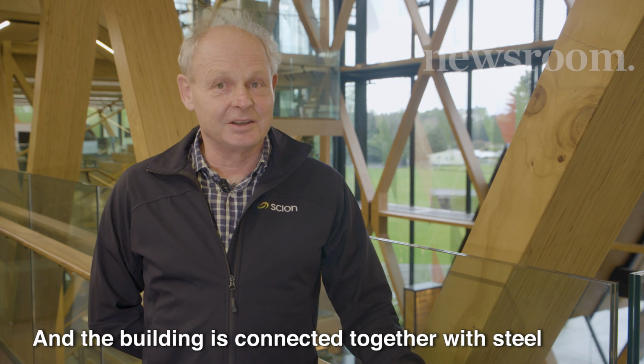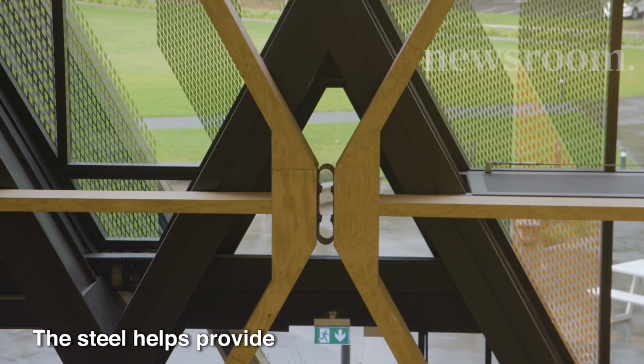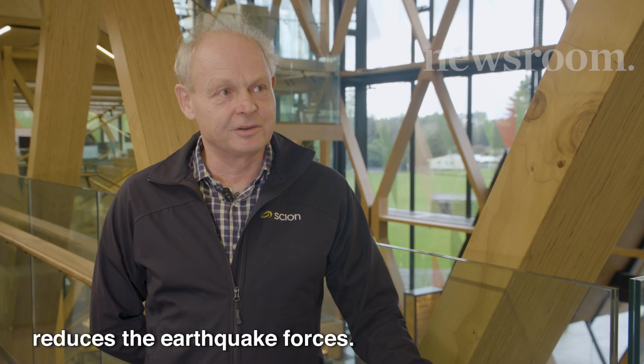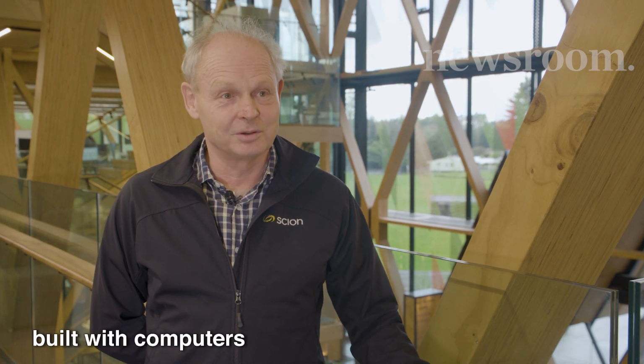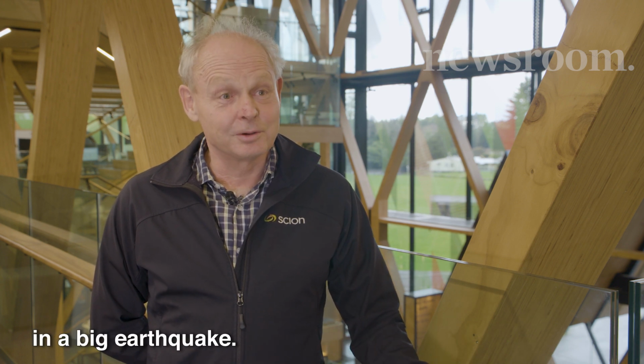And the building is connected together with steel, which forms an important role. The steel helps provide us some of that earthquake resistance, while the light timber frame reduces the earthquake forces. So it's a truly stunning building that's been designed entirely with computers, built with computers, and it's all gone together, and this is a place I like to be in a big earthquake.